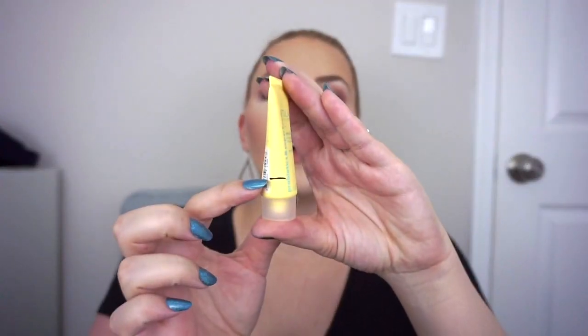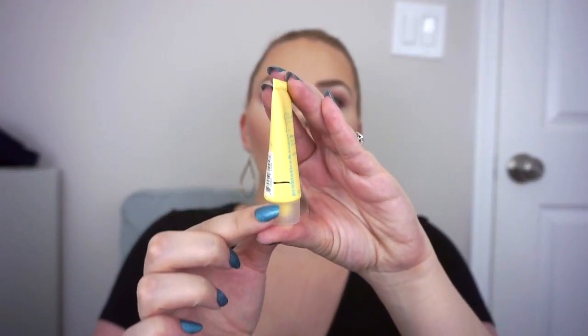Then I did want to add in this sunscreen. I used it over the weekend on my face and on my body to get through it because I don't want it to expire. This is the Tula Protect and Glow Daily Sunscreen Gel with SPF 30, and I thought I had more in here, but I guess it's full of air because when I held it to the light, I'm actually down here. So really like one more application and this should be done.